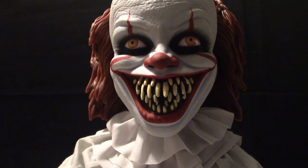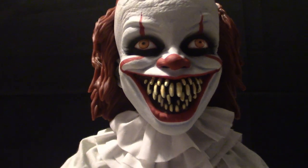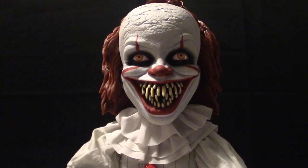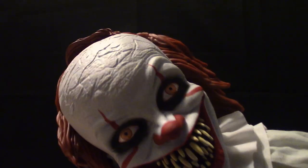What we're going to do is a review on the Sinister Pennywise, which is what this is. We're going to go into detail, show you the actual doll and do some sound effects. Then we're going to move into the other two, which is part of this video, so it will take some time to get through. Let's go ahead and check out this guy.